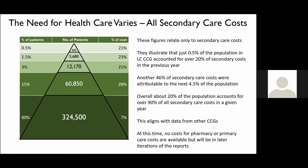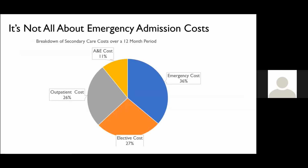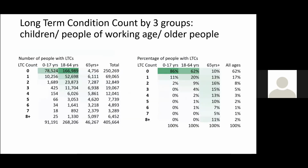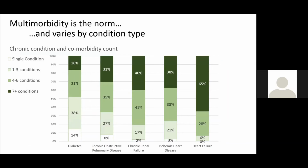If you could just move down a couple of slides, Janine, to the colored table, a little bit further, and a little bit further again, and again. So this is an interesting slide.